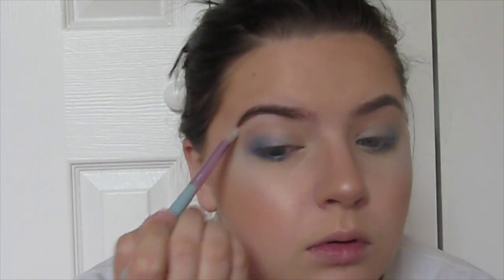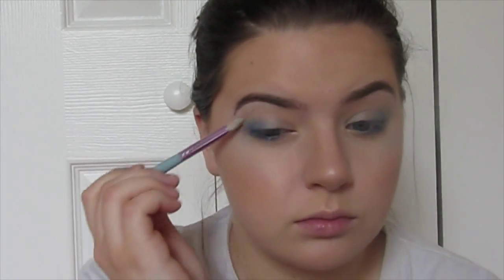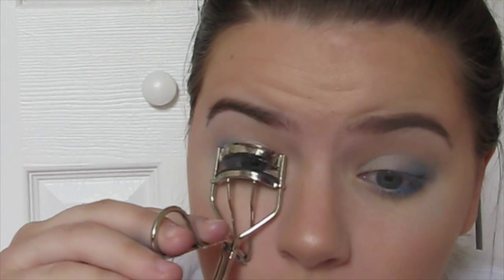I'm going to go in with this white from the same palette and use that as a brow highlight. I really do like this color as a brow highlight. It has a little bit of an iridescence, but it's definitely very, very subtle and beautiful on the brows. Zoom y'all in. You can see that blue is so beautiful and intense. It's kind of like a periwinkle in some ways, but it's gorgeous.